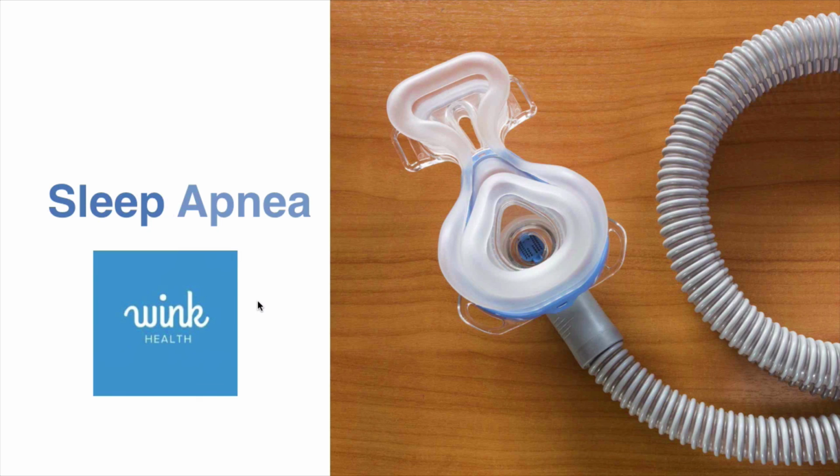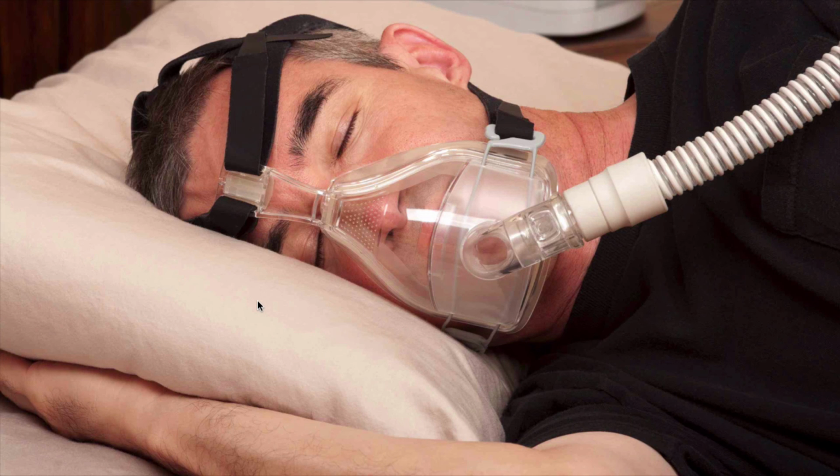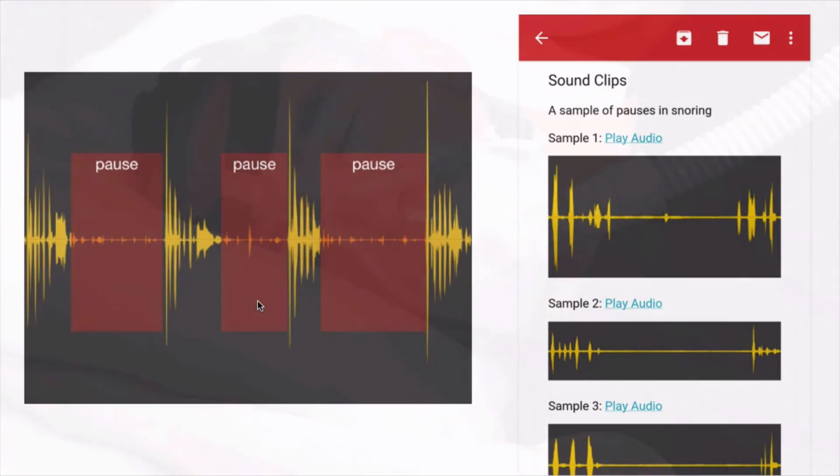Now, sleep apnea, when you fall asleep at night, sometimes your tongue will actually relax and close in on itself. So here's a healthy breathing path. Here's actually someone with sleep apnea. Usually people get sleep apnea machines. They put this on a CPAP machine, and it helps them breathe better at night. But there's companies like Wearable Health that actually are creating ways to diagnose you.